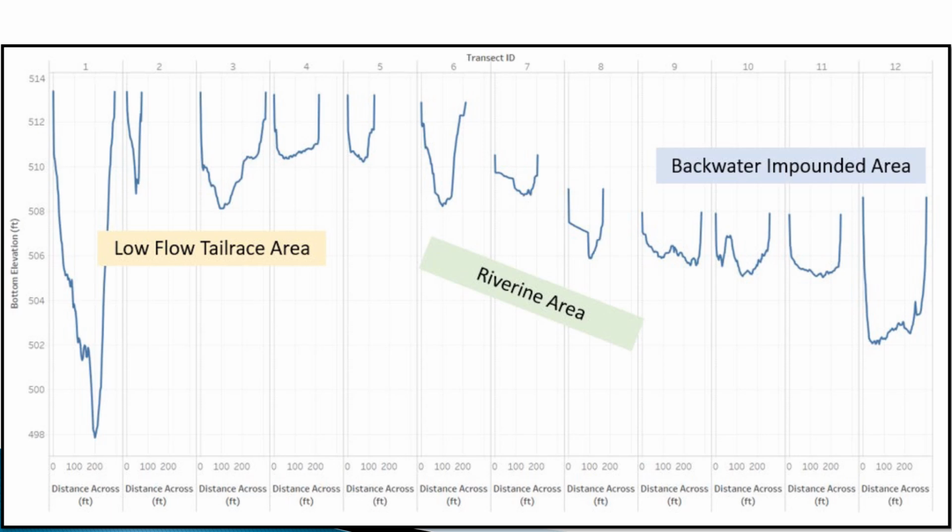This chart shows the 12 cross-section profiles in relation to the surface water elevation. Due to downstream hydropower generation, flow direction changed, and the surface water elevation actually started rising as we were moving downstream.